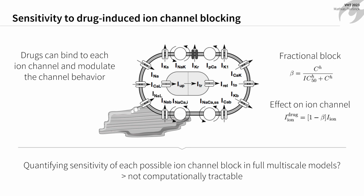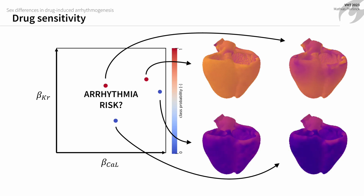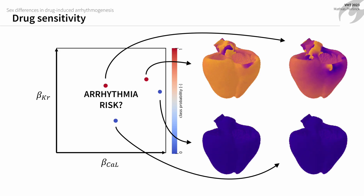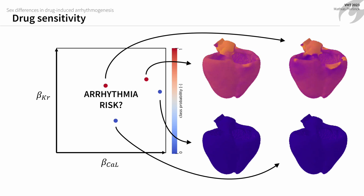So we did this in two stages. First stage, we just did cell scale simulations and looked, with logistic regression and marginal effects, for the most important ion channels that can lead to drug-induced arrhythmogenesis. Then we focused on those two, and we set up this parameter space that you can see here. Beta KR is the one ion channel blocking, and the other one is CAL. Within that parameter space, you can have different combinations, which for different drugs will be somewhere in this space. A naive approach would be to just try to fill this completely and have risky or unrisky results, and then use that to find the classification boundary. But again, computational cost would not allow us to do this.